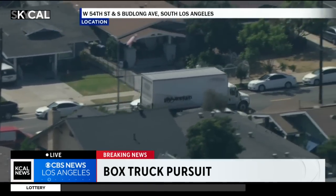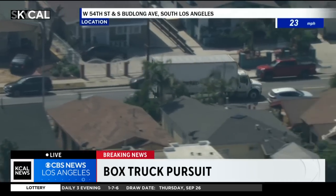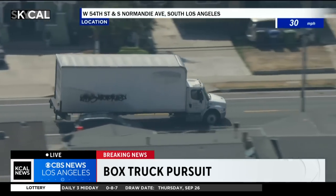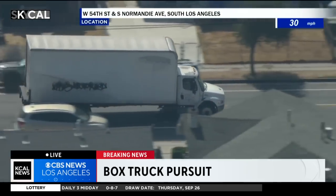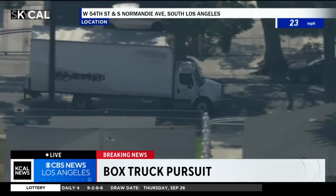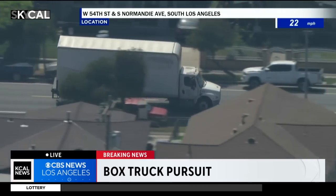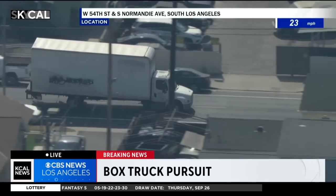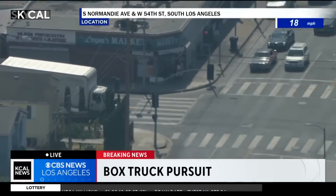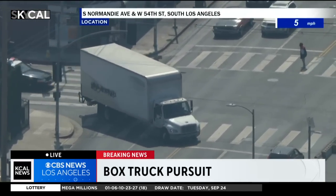But, you know, with tires like this on a box truck, a lot of times they have extra durable tires that are made to handle heavy loads. So it may take a while for those tires to actually flatten with those spike strips. Yeah, that's exactly what I was going to say, the exact same thing. Now, I believe this is LAPD officers from 77th Division because I see the 12 on the back of their patrol cars. That's an indicator that they're coming from 77th Division. That would be the area that they're in here.